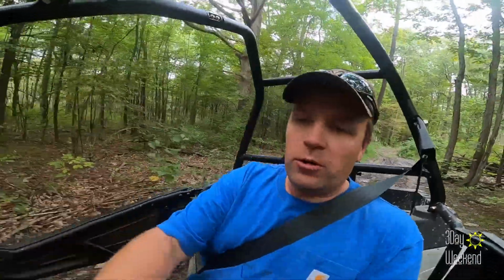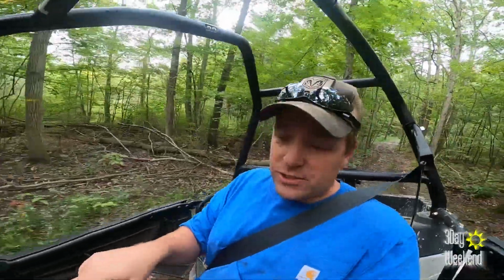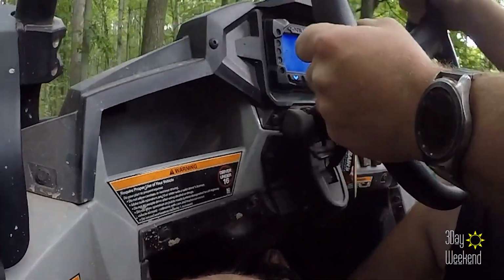And even though it's a small one, it's still loaded with all the features of the big guys. Like double A-arm suspension, front and rear both sides, front and rear sway bars, on-demand four-wheel drive, which feels a lot like my Pro. It has storage compartments, front and rear, even has storage inside. I really like that. So even though it's a smaller machine, they didn't skip out on putting the better features in it.